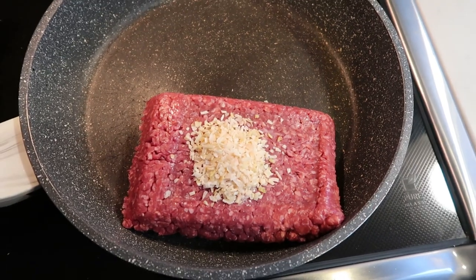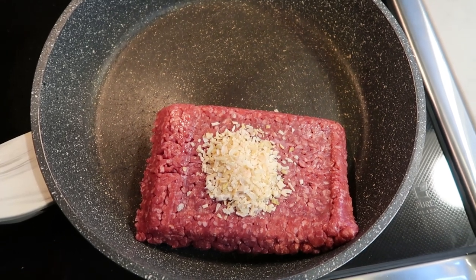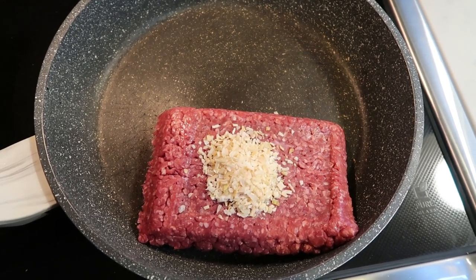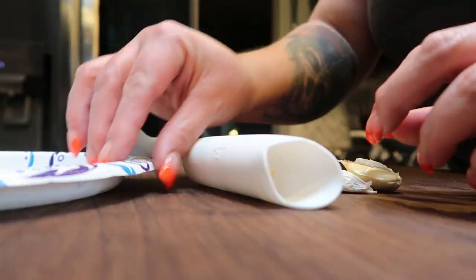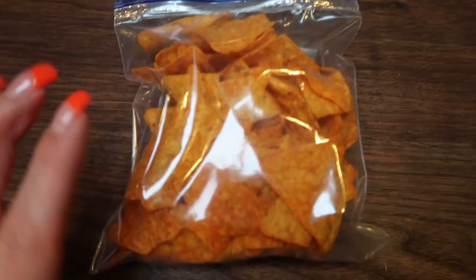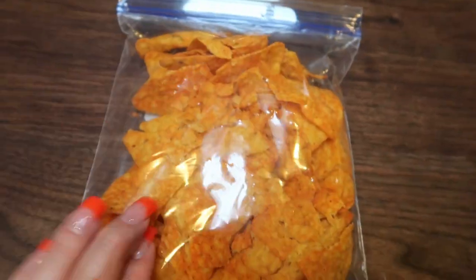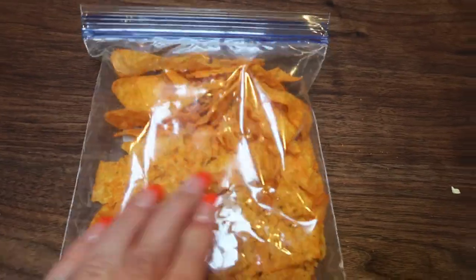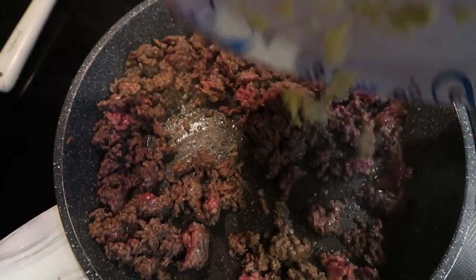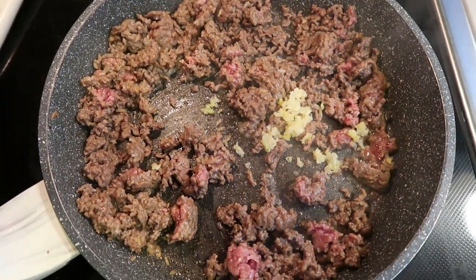The first thing you're going to do is add your pound of ground beef and your onions to a skillet, and we're going to start cooking this through. In the meantime, mince your garlic and have that ready. To a bag, I added 36 Doritos, and I'm just going to crush those with my hands until they're the consistency of a breadcrumb. Here is where we're going to add in the garlic and allow that to cook down with the rest of the meat until browned.